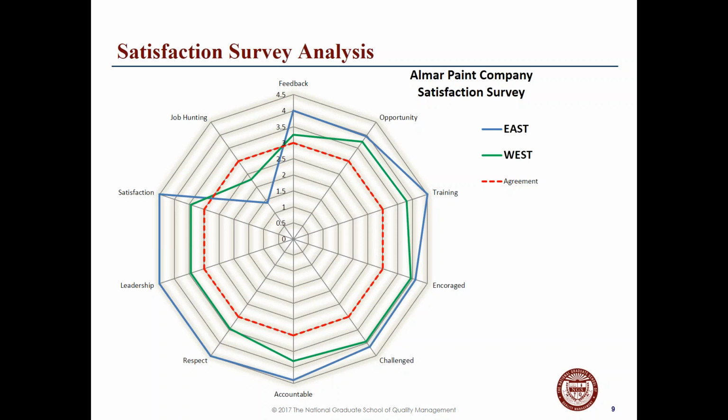If you remember the Likert scale, just to go over each individual subject: feedback is basically how can I improve myself? Are they getting feedback from their bosses? Opportunity, is there a lot of chance to move up or get promoted in the company? Training, the question was asked, am I sufficiently being taught how to do my job? You know, these are questions being asked.